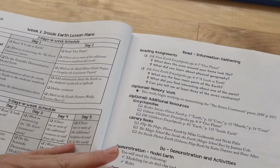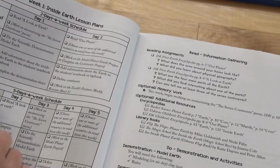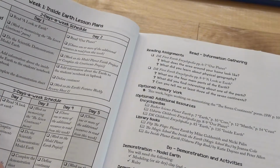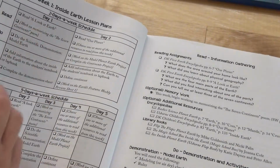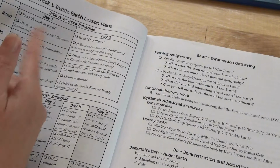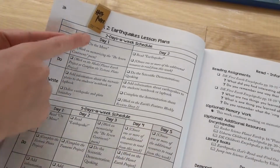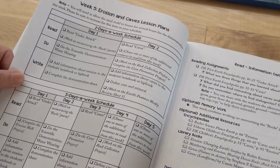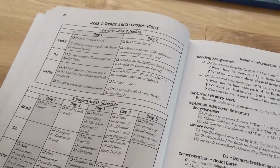One thing that hiccuped me a little bit at the beginning is that if you look right here on day 1, it says read Our Planet. Up here, if you look at day 1, it says a look at the Earth. So you start differently if you're following this one versus that one. Let's real quickly go to week 2, and you can see that it doesn't do that here. Or even on week 5. Or even on week 8. So I think this was maybe a boo-boo.